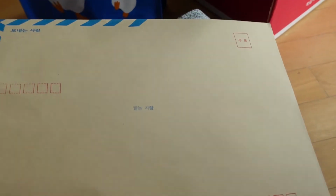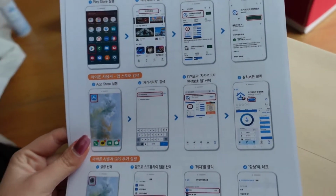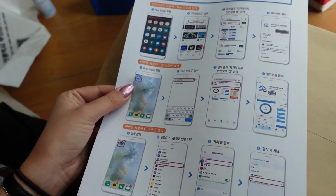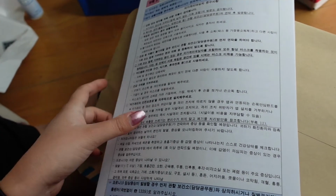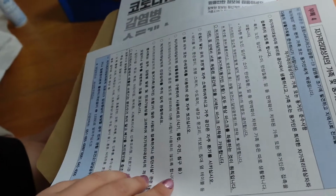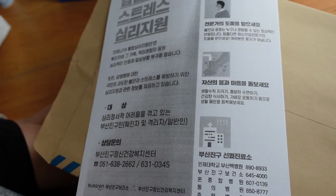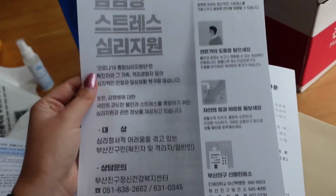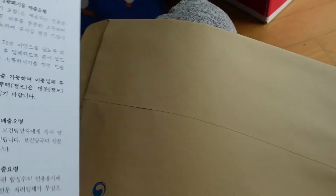And then we have this file. So it looks like it tells you how to use the quarantine app. Interesting. Directions in Korean that I don't understand. So maybe the headmaster or his son can explain to me what this is. Some more directions, lots of instructions.